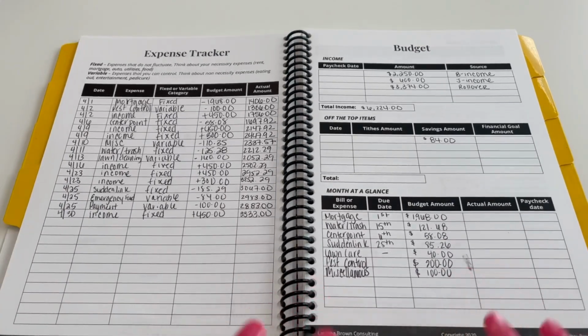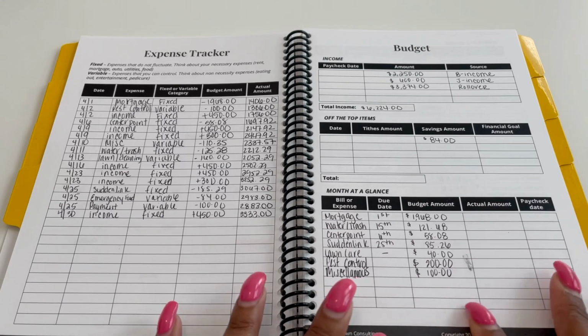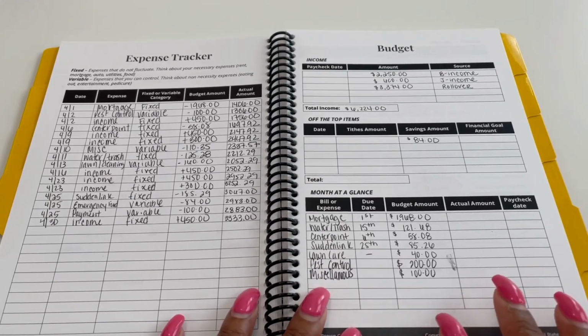I am hoping that I am able to pay off my car in the month of May, because I want to be able to start putting more money into our emergency fund. And then I want to be able to start putting more money into our actual checking account so that we can meet some of our goals.